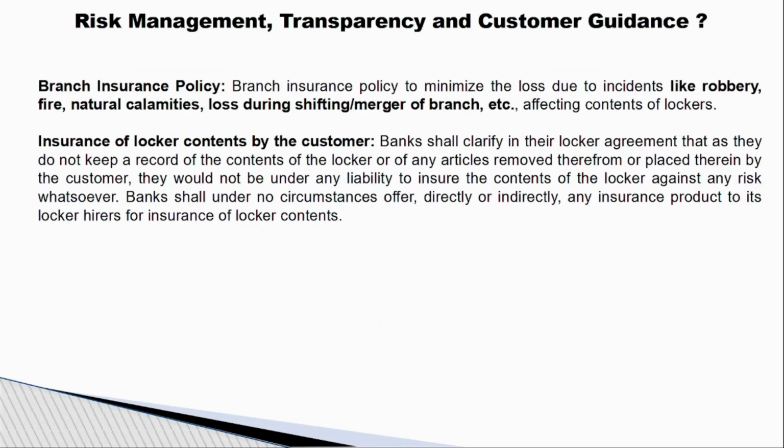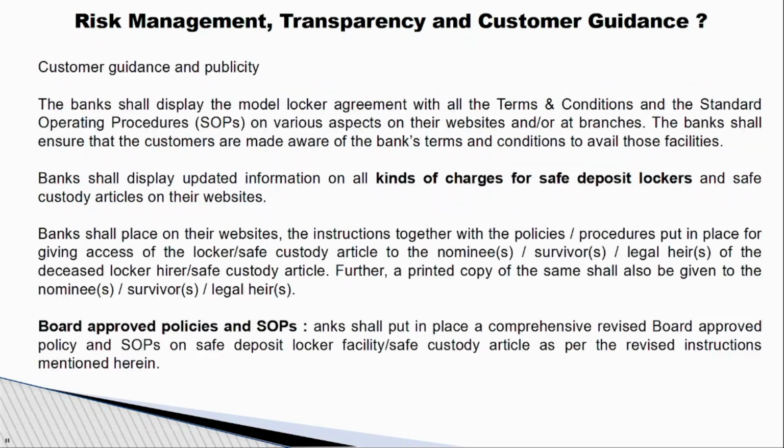Okay, risk. Yes, a branch insurance policy will be there. That should be properly mentioned, and if any loss happens, that can be given back to the customers. They will do the insurance for the branch, for the customer, and for the safe lockers. If we get an insurance claim because of some incident, that amount can be given to the customers.